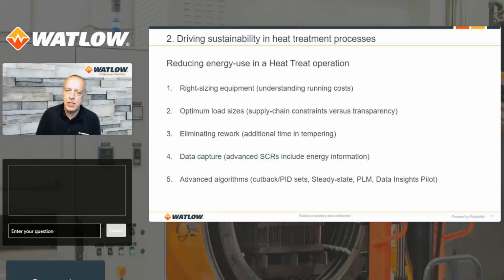Looking plant-wide, advanced SCRs have the ability to talk to each other, whether across zones within a furnace or across multiple pieces of heat treating equipment. The PLM, or Predictive Load Management feature, can aid in reducing peak power demands by scheduling power use across devices.